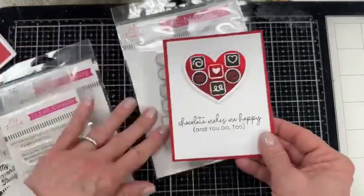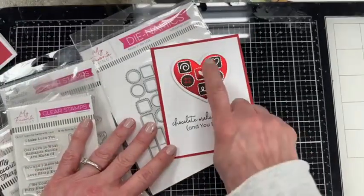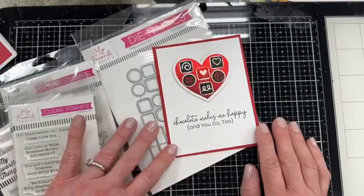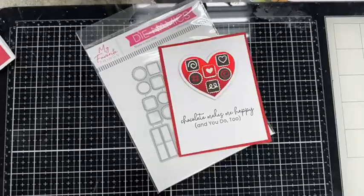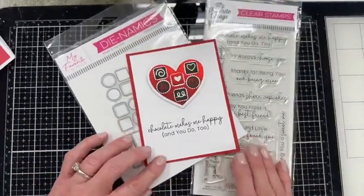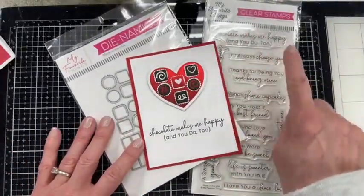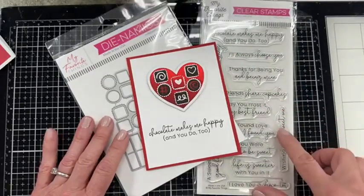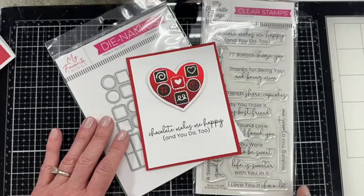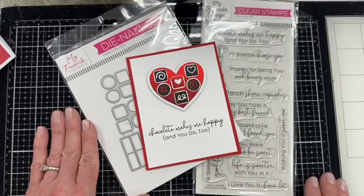And then here's just a standalone card, and I used the red matte foil paper. The stamp set is called Sweet Nothings. It has that chocolate makes me happy and so do you. And once again, there are a lot of different sayings in this set that aren't necessarily just Valentine's Day.